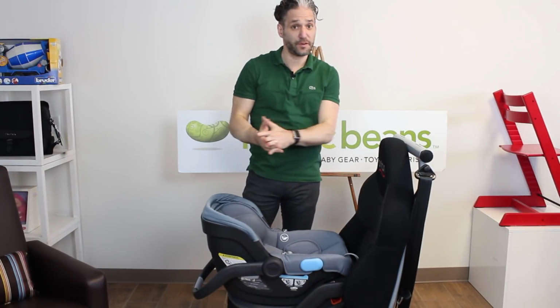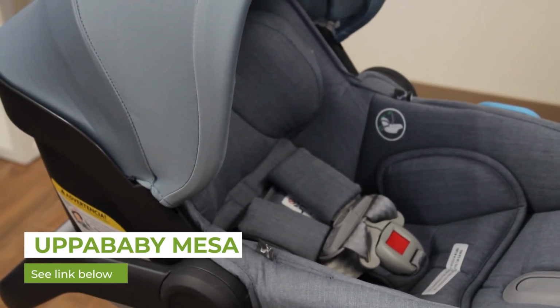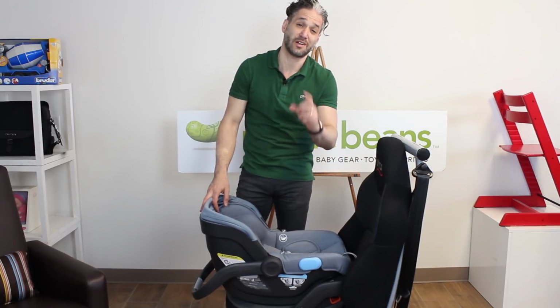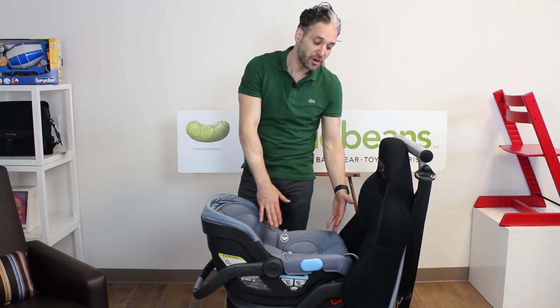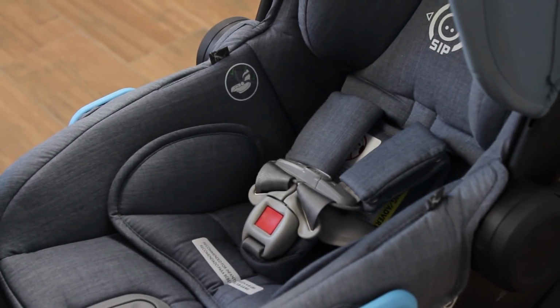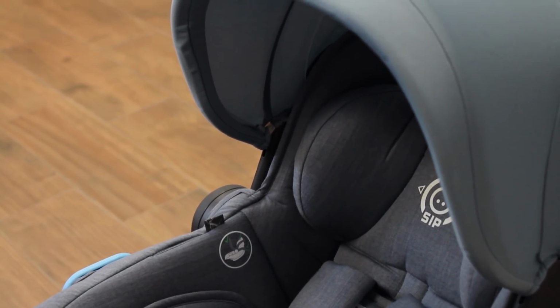The next best infant car seat of 2018 is the UPPAbaby Mesa. This one I have in front of me is the Henry variety, which is a wool car seat. Also, like the Nuna Pipa Lite, it is flame retardant free, but this one has a wool cover. They also make a Jordan color, a gray color, which is also flame retardant free. So the first thing is we like that there's no flame retardants on it, and the UPPAbaby Mesa only works with UPPAbaby strollers, the Vista, the Cruise, and the Menu. So if you like this car seat, you have to get an UPPAbaby stroller to go with it.